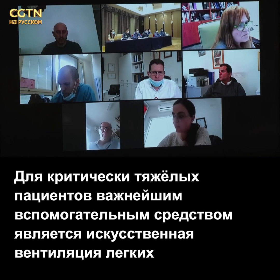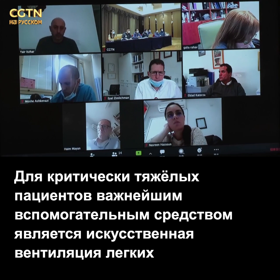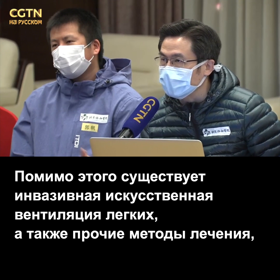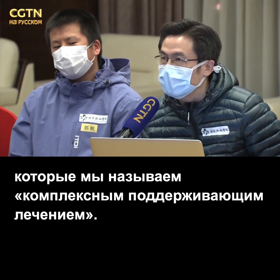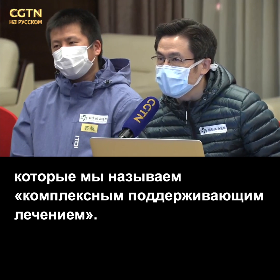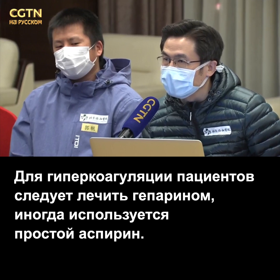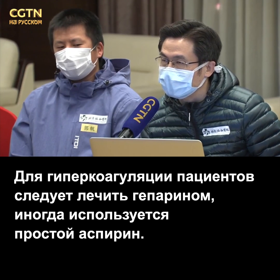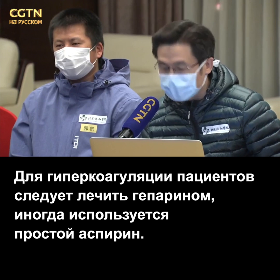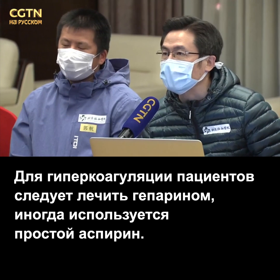For the critically ill patient, of course, mechanical ventilation is a very important supportive treatment. But besides the invasive mechanical ventilation, there are many other treatments, which we call the comprehensive supportive treatment. Just as my colleague mentioned before, this includes anticoagulation, because many of these patients have hypercoagulation, including antiphospholipid syndrome, APS.